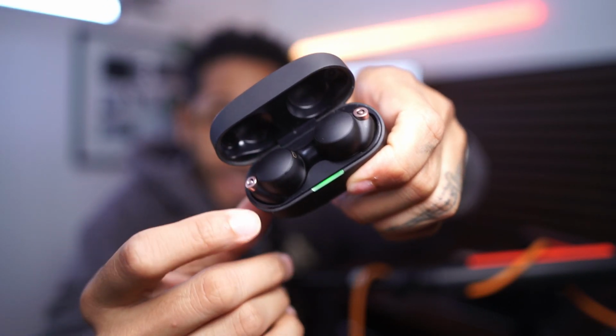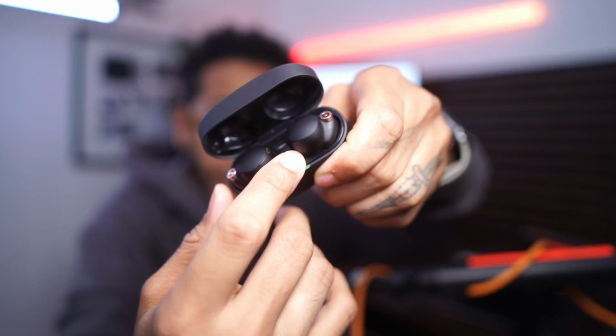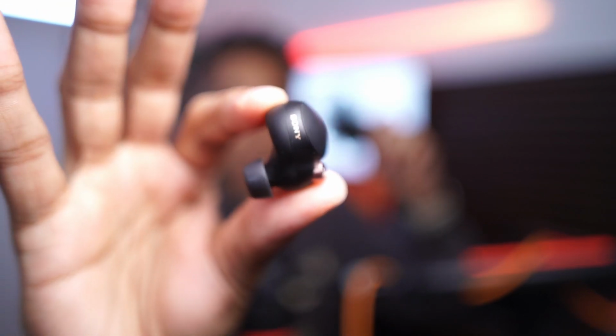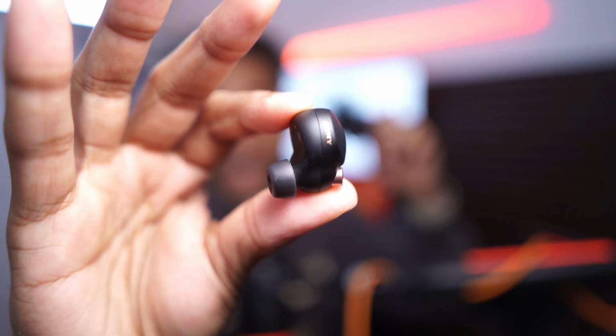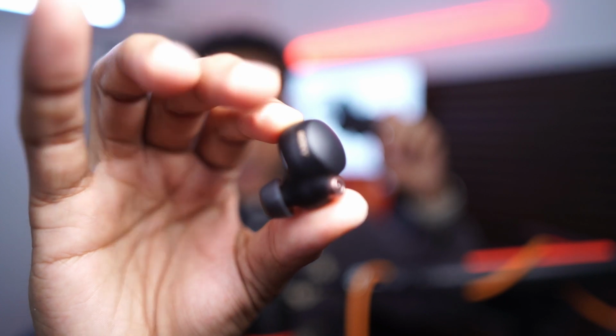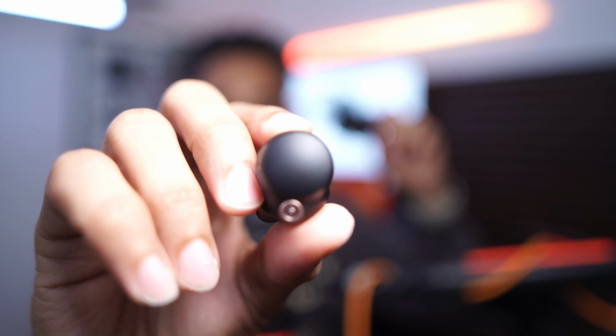That being said, the size of the buds, they look premium. They look cool. I like the buds' aesthetic. What I don't like is the chunkiness of the bud. It's not even really that bad compared to some other models. It's just a little too big for me.